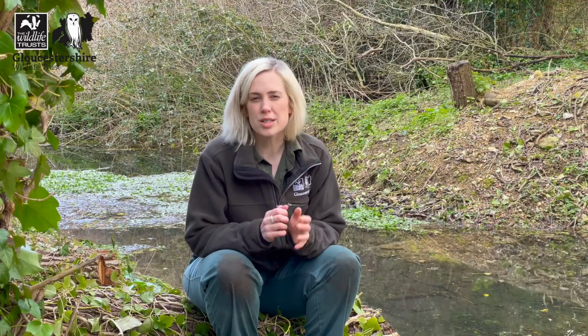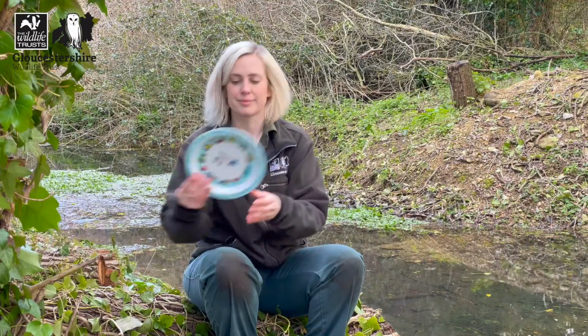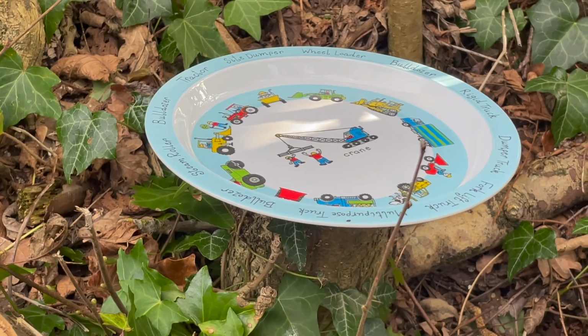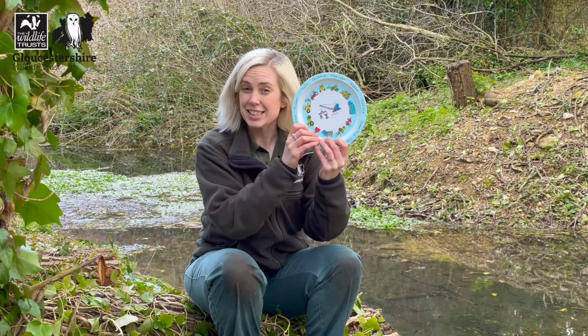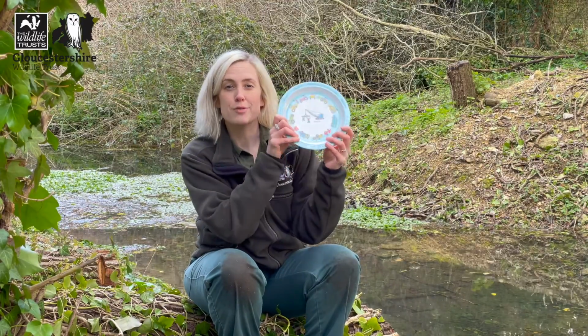So I've got some objects here that you might not necessarily find in an outdoor space. I want you to tell me what material they are made from. So here is a children's plate. Can you shout out what material you think it's made from? Did you say plastic? If you did, then you are right. This plate is made from plastic.